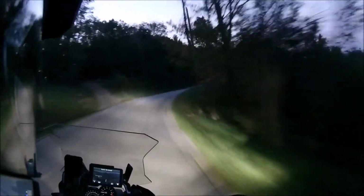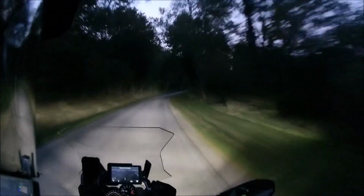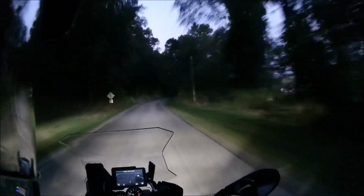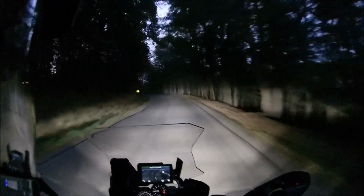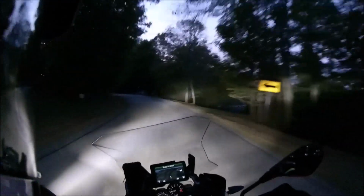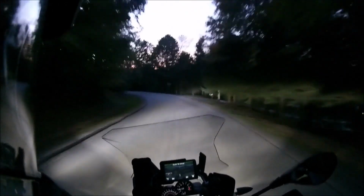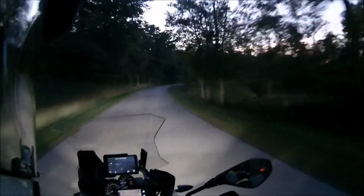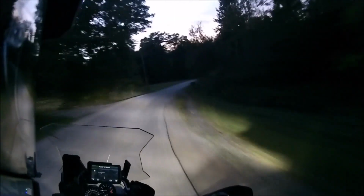I wasn't going to unpack the bike, so I put it in the backpack for now. And this is just a trial run, just to get the hang of camping on a motorcycle. You know, I haven't been tent camping since I was a kid.